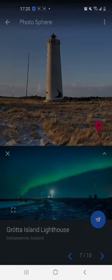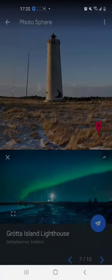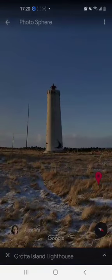So once again, we're looking at the Gratt Island Lighthouse in Iceland, and as you can see, it says where it's at, and you're seeing the vegetation.